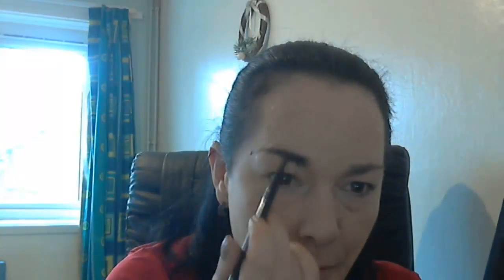So, as you can see, eyebrows are definitely a lot darker now, which makes me happy. I just find it also makes me look a bit more youthful as well. I don't know if it's me, I don't know. But anyway, I'm just going to go and do this one and I shall return.